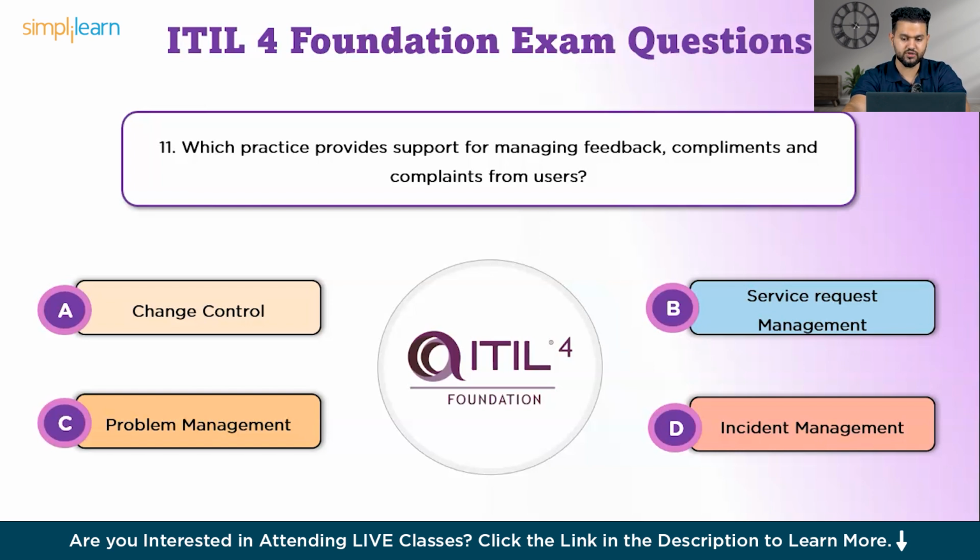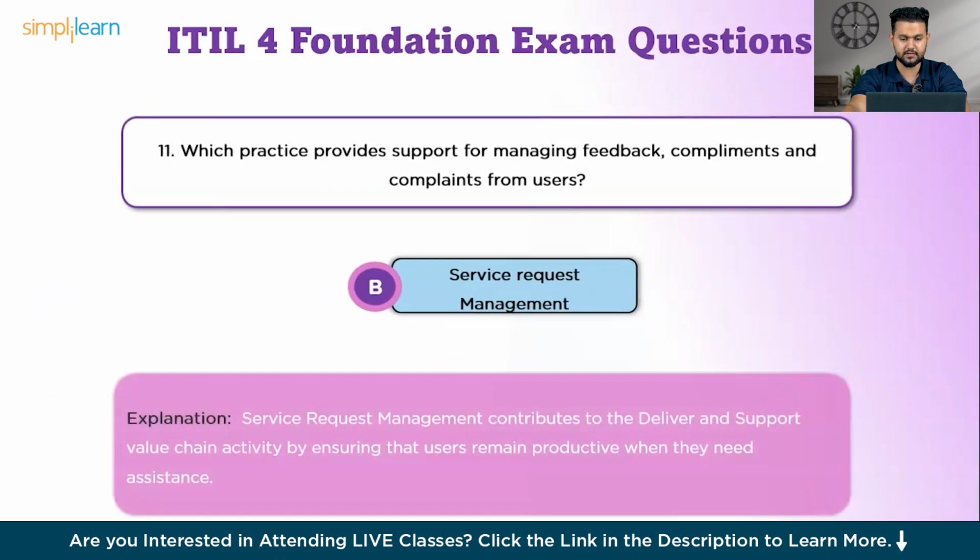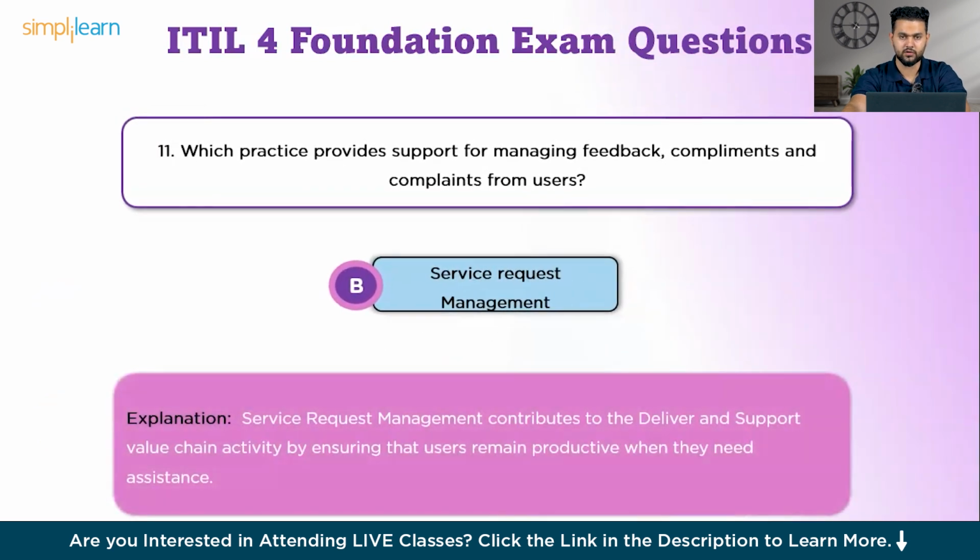So the correct option is option number B, that is service request management. So service request management provides support for managing feedback, compliments and complaints from users. This practice handles various types of service requests, including requests for information, advice, access to services and even feedback mechanisms, ensuring user interactions are managed efficiently and user satisfaction is maintained.